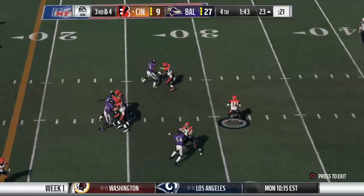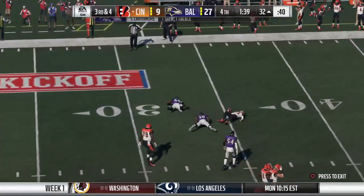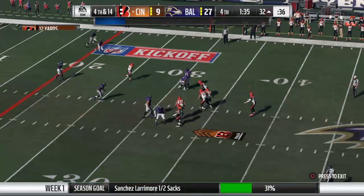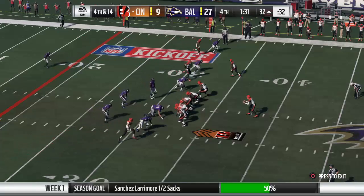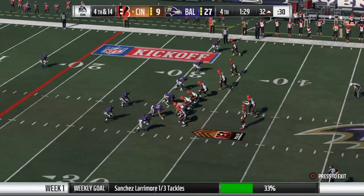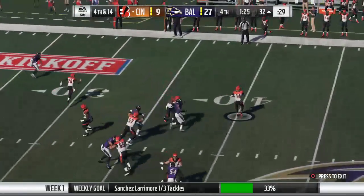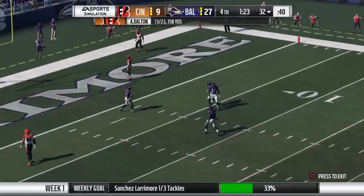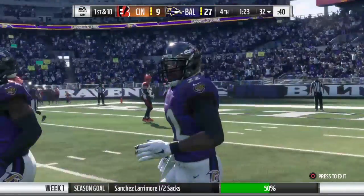And it'll be Dalton again. Pressure applied, and he's going to be taken down. They sack him back at the 33-yard line. Now they got to get to the line quickly. Big fourth down here. It's Dalton. He's going to let it fly. And this is going to be incomplete. They had to go for it with such little time remaining.